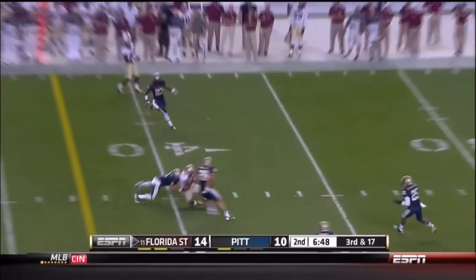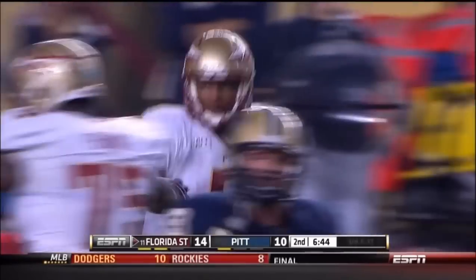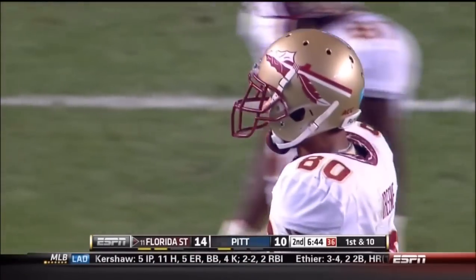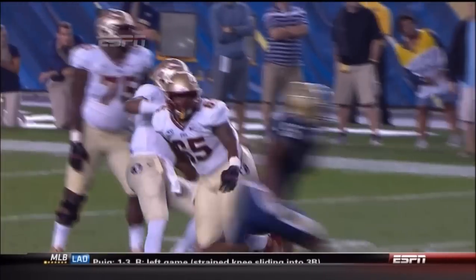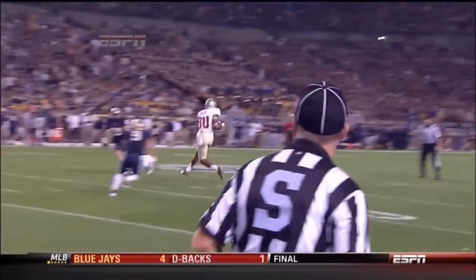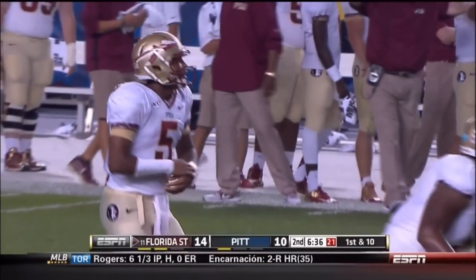Winston hit as he throws, and he put it right on the money to Green. It's a first down. Wow. The second time tonight we've seen Jameis Winston make a very accurate throw with pressure in his face. You're going to see it here coming at the bottom of the screen. And just great anticipation on the post throw over the middle of the field. A very catchable ball for Rashad Green, who lined up in the slot.